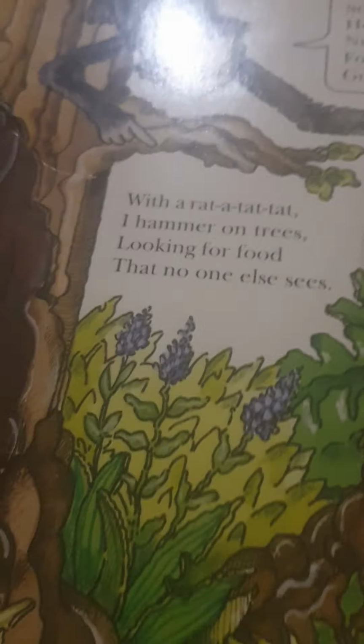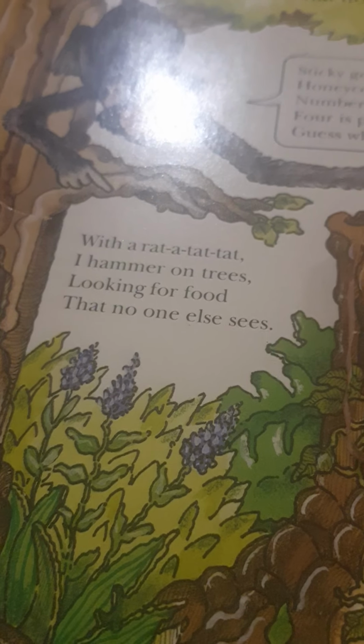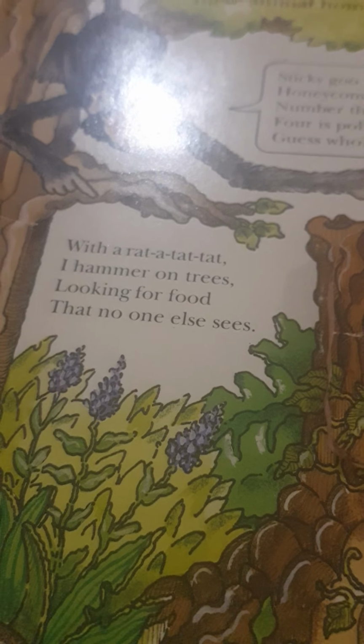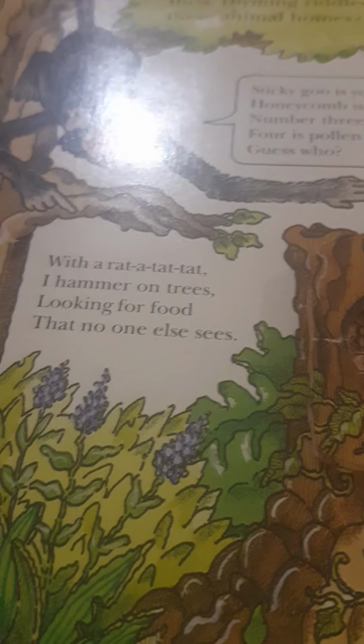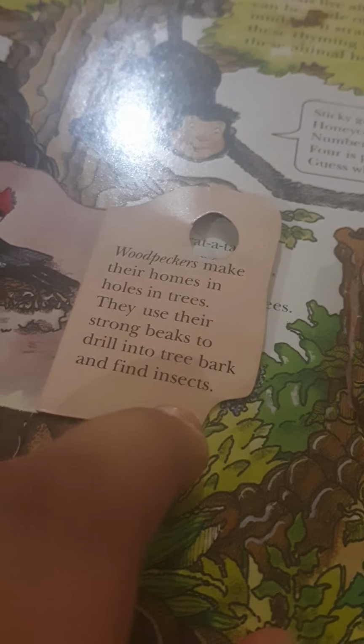With a rat-a-tat-tat, I hammer on trees, looking for food that no one else sees. Woodpecker. No, not this one. Just woodpeckers. This one, not this one.